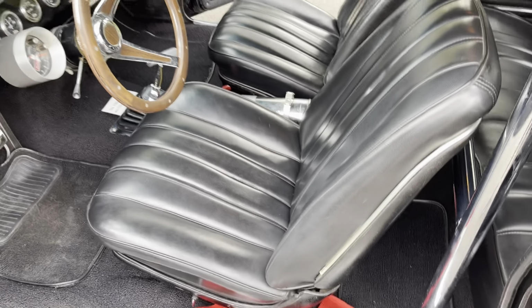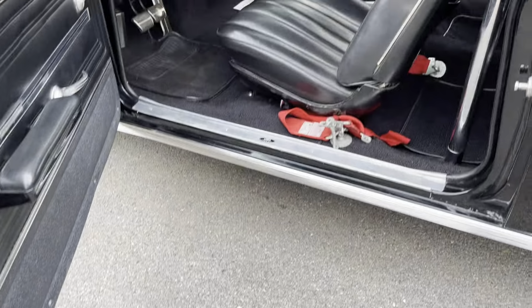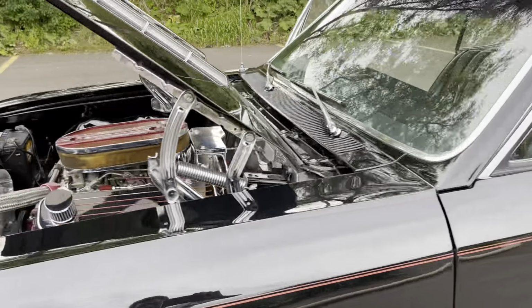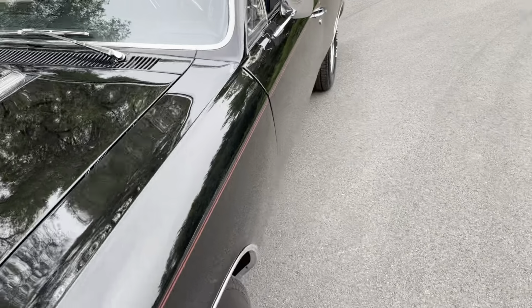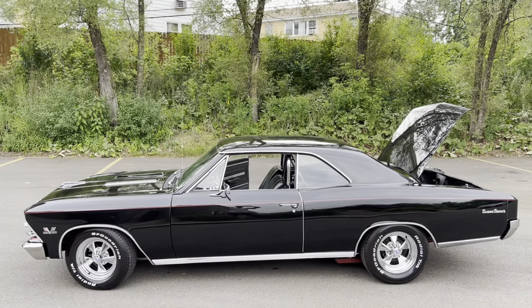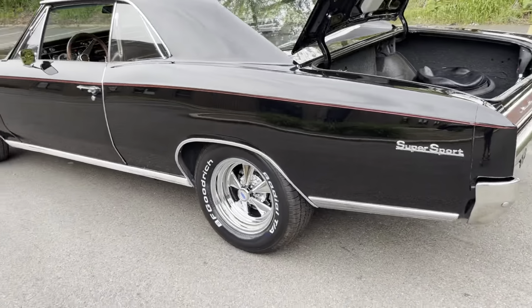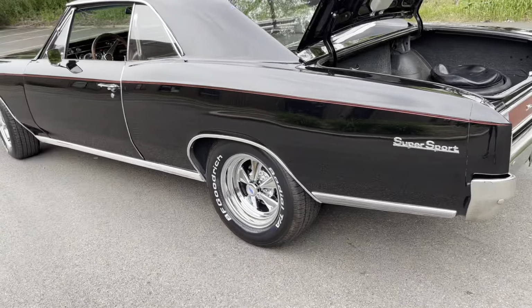Nice little roll bar, interior's in great shape. Body is super straight all the way down. Paint just glows. Got some tools in there, a special compartment he had built in there. This car is gorgeous.